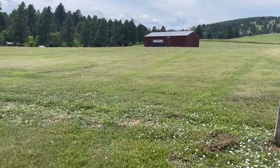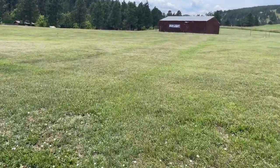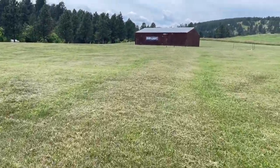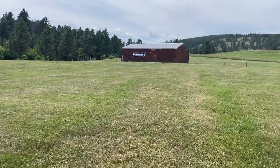I've had a number of calls today and they've all gone really well. It's been nice to have good enough cell phone service here to do that. And now I'm just making this walk up to the bathroom.